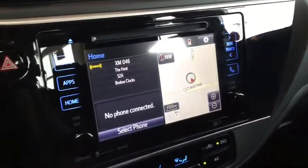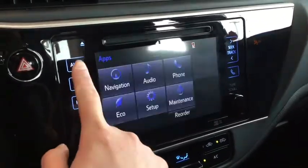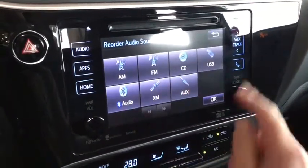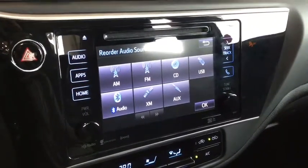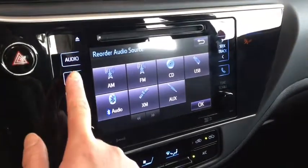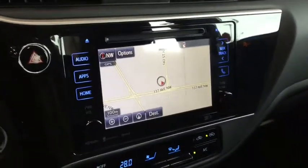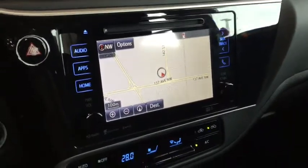Taking a look at your LCD screen now, you do have your CD player on top. You have your audio system here with your AM/FM radio. You also do have your Sirius XM radio, your auxiliary USB imports, and with your Bluetooth hands-free calling, you have your Bluetooth audio, so you can bring your music wherever you go. Opening up your applications now, your Corolla is equipped with a navigation system, which is very easy to use and will come in handy when you finally take that road trip.